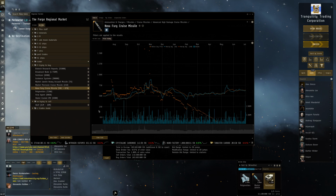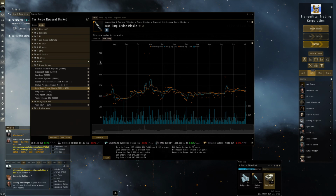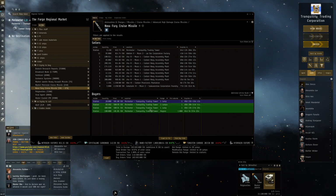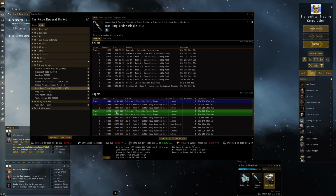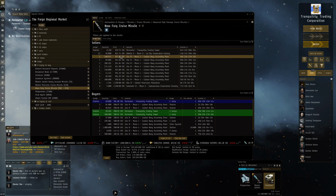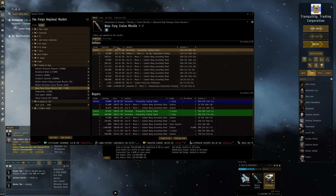Next up, the Nova Fury Cruise missiles is actually an old trade that succeeded once. Bought for 501, sold for 670, and look at these margins again. Almost nobody is actually buying these, so I'm trying to basically do this trade again. 501 for the buying. Look at the sellers. One is at 622, and then we are up to 814, 914. If you get rid of this one order, which is only 6,500 missiles, you've got potentially like a 40%, no, maybe even a 90% profit on that 501 purchase price.